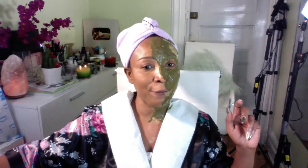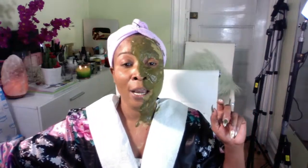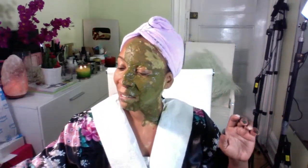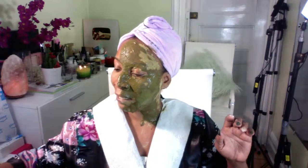And now we're waiting for it to dry, which should take about 30 minutes. But little old me, first time, didn't even think that I should have applied it at least 15 minutes into the show. But you guys get the gist of it, and you know that it's supposed to dry on the skin.